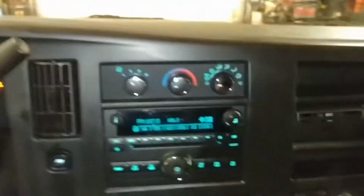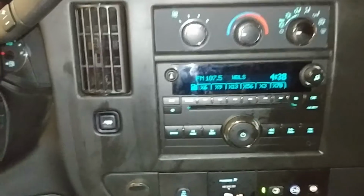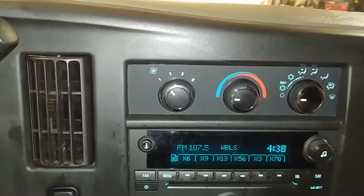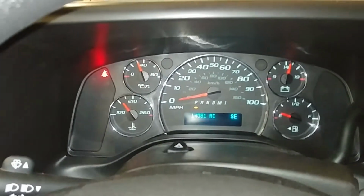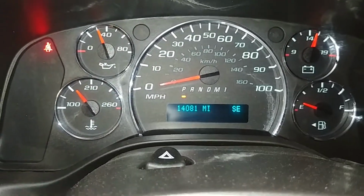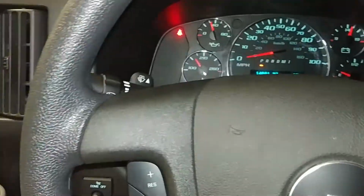All right. Got your AM FM CD player. Does it have an Onyx? Maybe if it has an Onyx, folks. Got your AC controls right there. Got cup holders. Got your manuals. You got your rear AC controls as well. This is what your instrument cluster looks like. You see no lights on or any issues in your mileage. 14,81. Got your cruise control right there. You got your stuff here to navigate that.